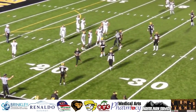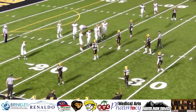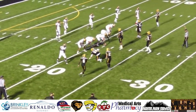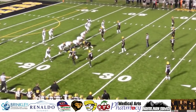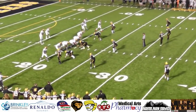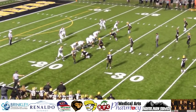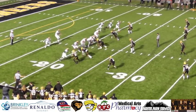Now it's 3rd and 15, and just like that, Shelby's only run about 50 seconds off the clock, and they find themselves in a 3rd and 15. Yeah, 58 seconds the first time they had the football, now 50 seconds on the second time thus far. Play clock under 10 at 5, and now Shelby's going to really have to rush this play down to 2, and they get the play off.